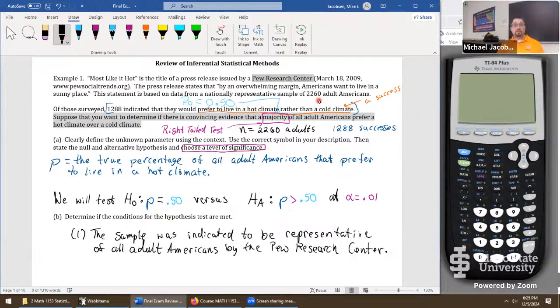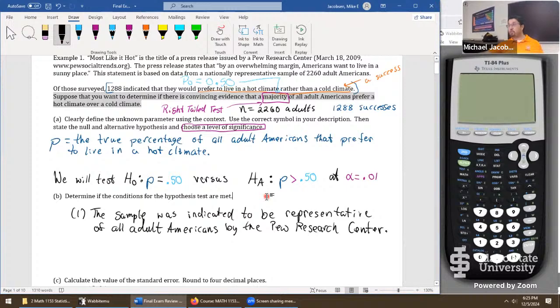So if our conditions really don't succeed based off the sample being non-representative, it's on them now. The Pew Research screwed up. But at least we had some information about the sample itself. It wasn't some kind of convenient sample where they select only Idahoans, for example. That would skew the results massively. Beyond that, the second condition we need to take a look at is the sample size even large enough? Usually this passes, especially when you have such a large sample way up here, 2,260 Americans, but we have to actually show what we're going to calculate.